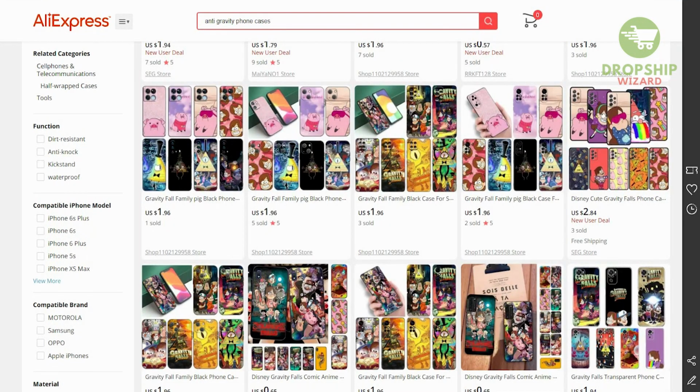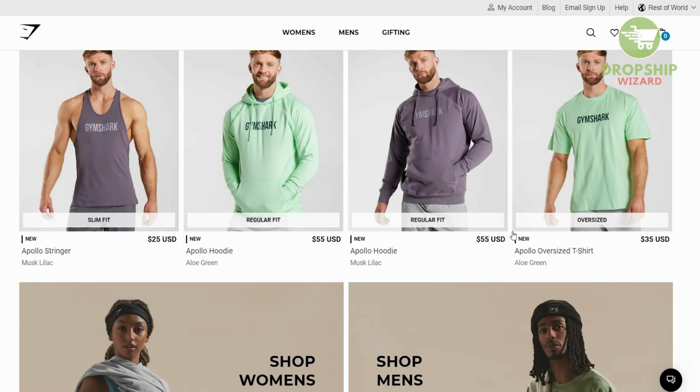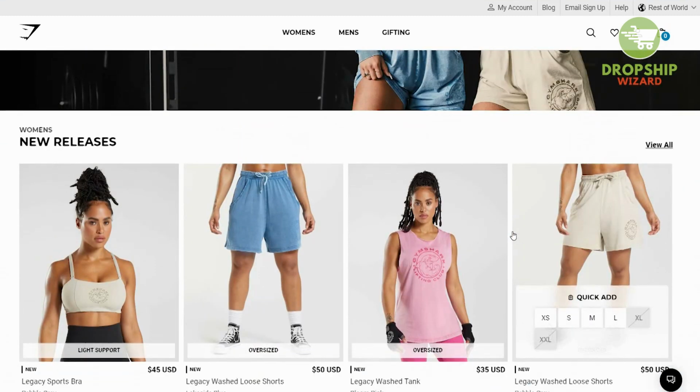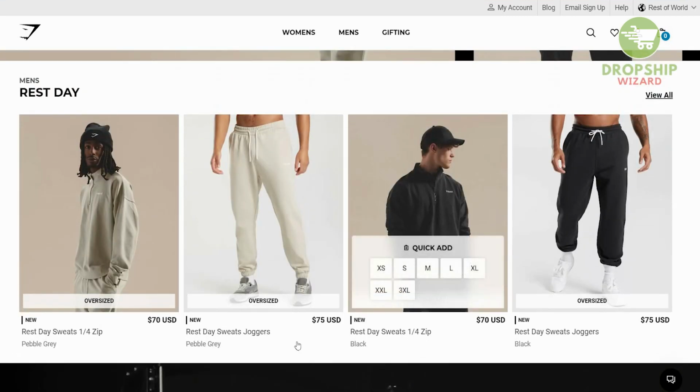Now the second organization that we looked at was the Gymshark. Now obviously with the Gymsharks, you can clearly see $52, $25, $55, $35. Now this is the price that they're selling it for. These ones are going for $45 to $50. Now if you scroll up, this is going for $75, $70.